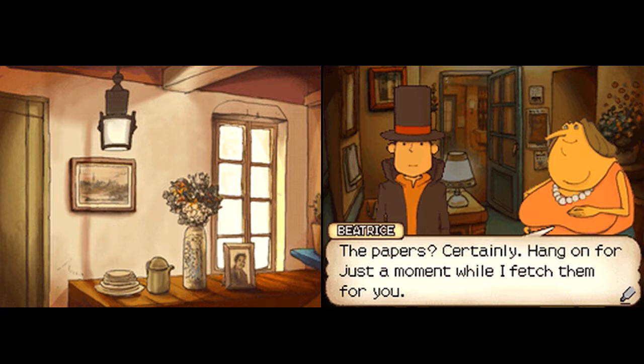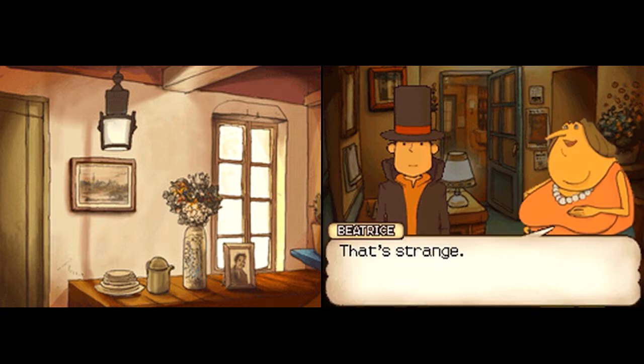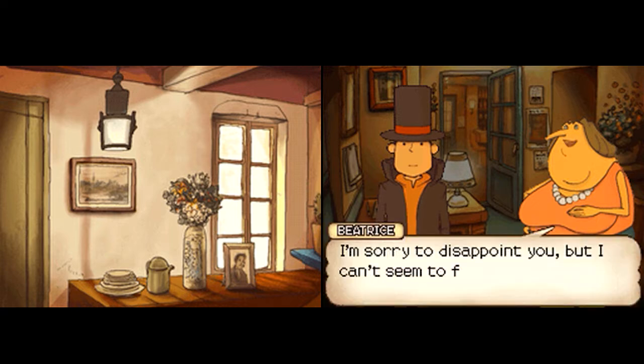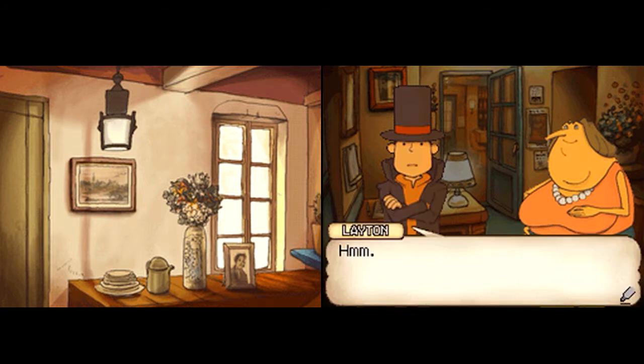This is like the right moment, and one thing that does become quite apparent from about this point on is that Layton has pretty much got an idea of what's going on. Right now he's asking Beatrice about the papers, and there don't seem to be any papers, which is curious in its own right.